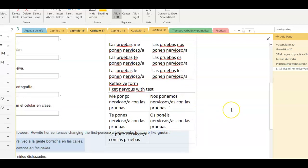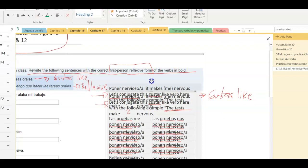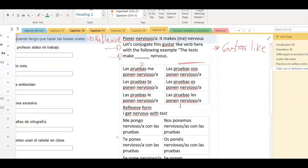And then let's do, I'm going to move this one a little bit up here so we can read that last one. So, ellos, ellas. What's the reflexive pronoun? Se. And then we're going to conjugate for ellos, ellas. Se ponen nerviosos or nerviosas con las pruebas.